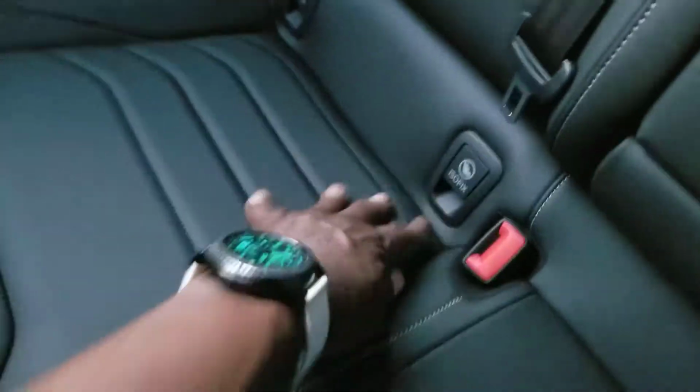Here's a look at the seat back here. Car seat hookups here and here, and also over here. Armrest in the middle right here. Magazine pocket right here, and magazine pocket right here. Lots of legroom still, deep transmission hump right here, deep footwell I should say.